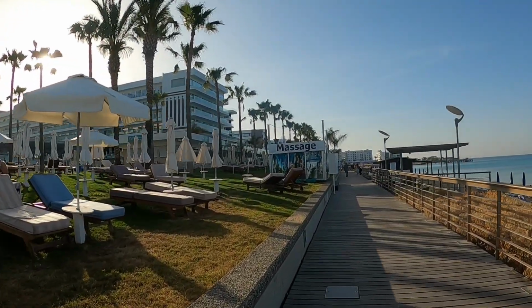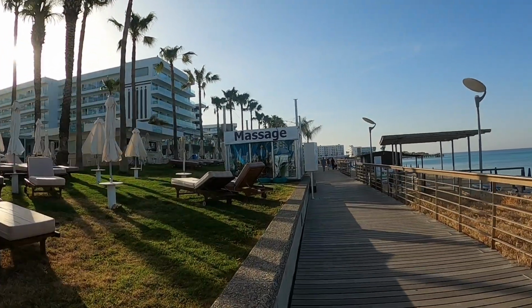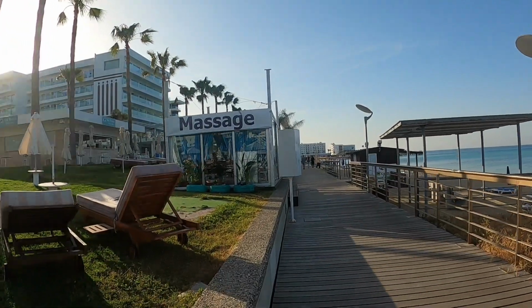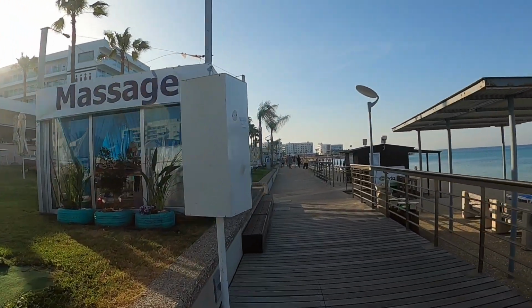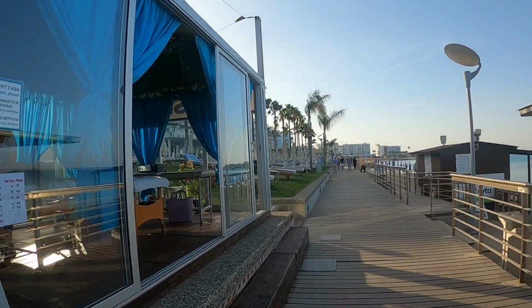It's probably still about 25 degrees, guys, but because we're in the shade, it feels like about 20. Oh, there we are. There's another one of these massage places, guys, right next to the promenade.